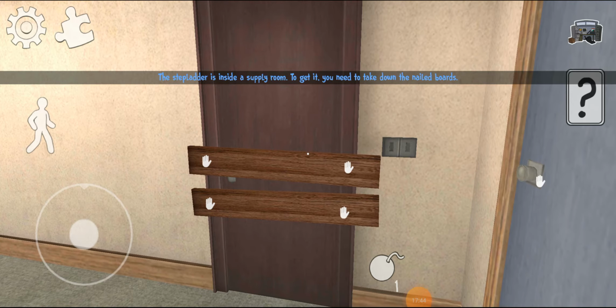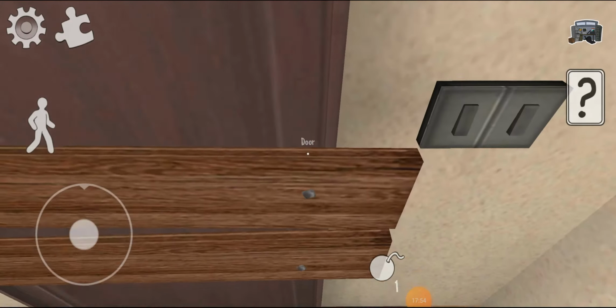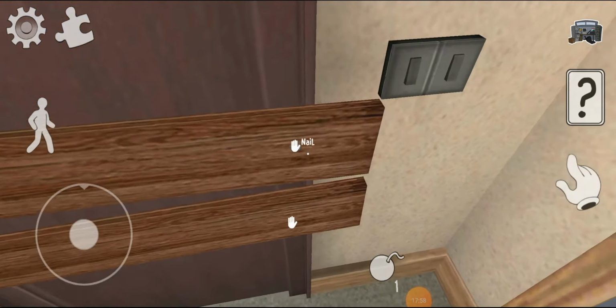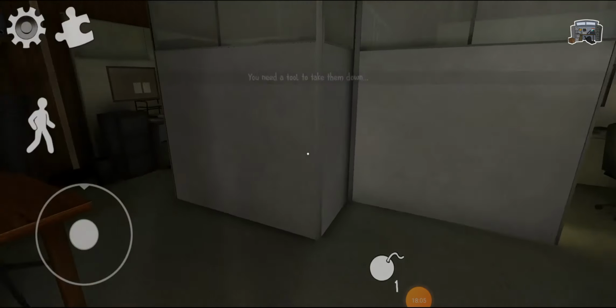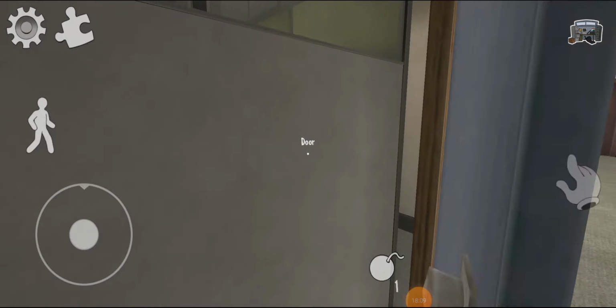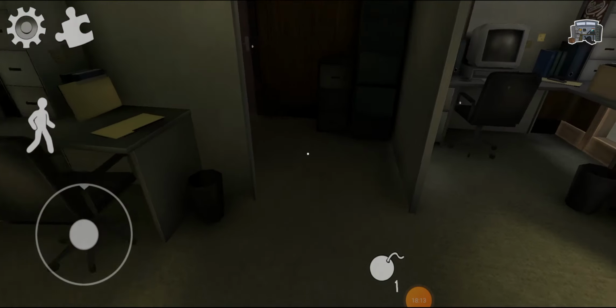The step ladder is inside a supply room. To get it, you need to take down the nailed boards. Oh, the step ladder is inside the supply room. Okay, so I need to take out these over here, but I do not have a nail. You need a tool to take them down. Okay. Hope that no one is gonna see me. Just in case, I'm gonna close the door just like that.